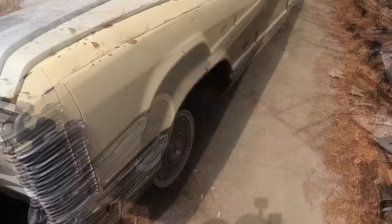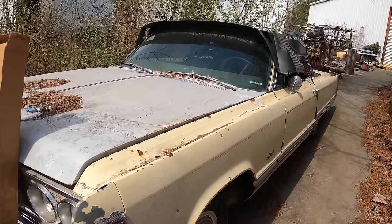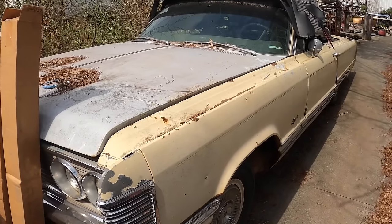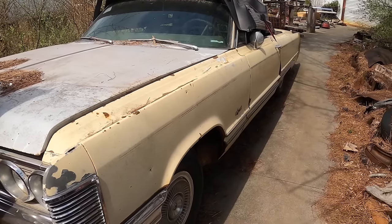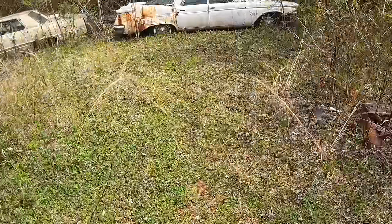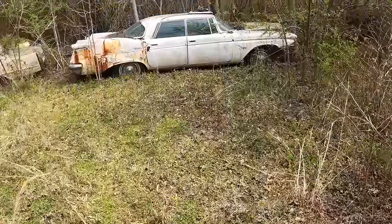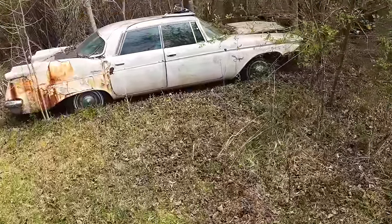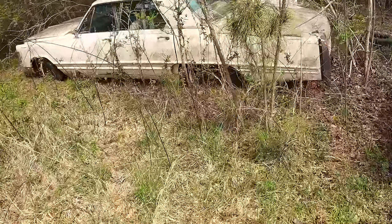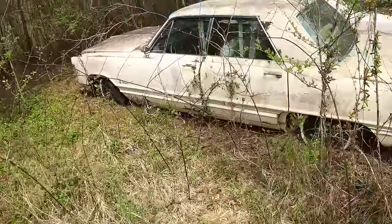What are you asking? 75? All right, we'll put the number up. You guys want this Imperial convertible, get it out of here for 75. Got a couple more Imperials out here. You said there were just a few more cars to be found on the way out.